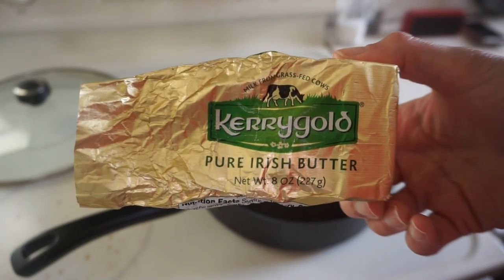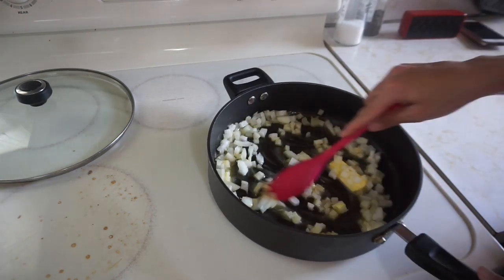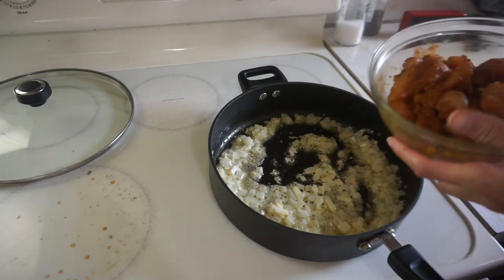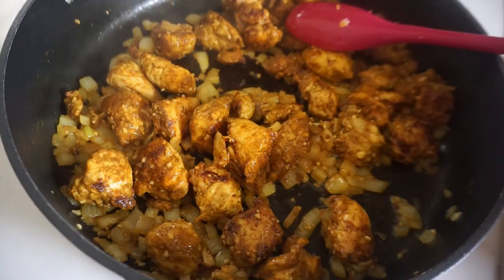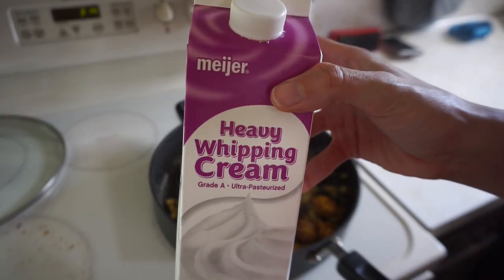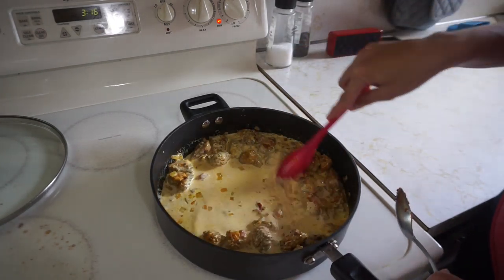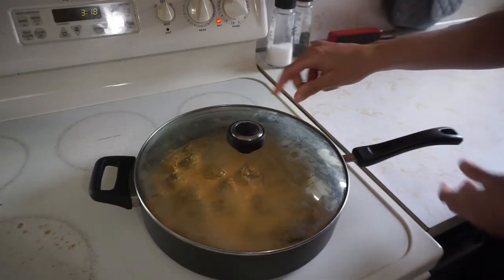After that, I chopped up half an onion. I heated up 2 tablespoons of butter over medium heat in a pan and added my onions and garlic. After those had cooked down and become translucent, I added in the chicken and cooked it until it was almost completely cooked. From there, you add heavy whipping cream and tomato paste. Then you stir everything to combine and cover with a lid to let it reduce.